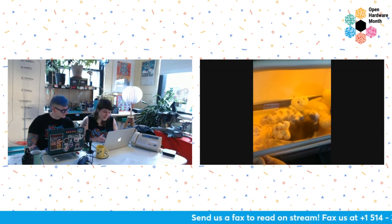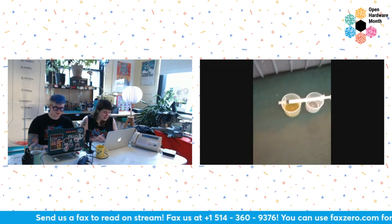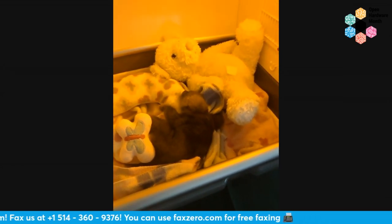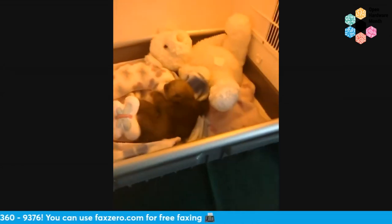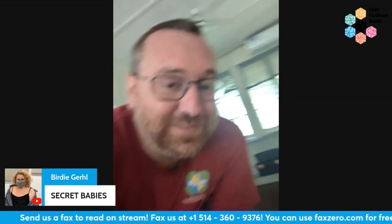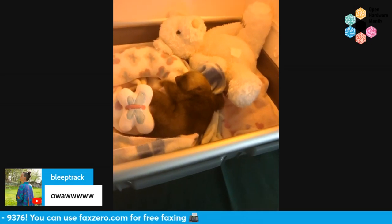So this one's in an incubator, and it has to be fed with a little syringe. So it's a recent orphan. And so this is one, for instance, that you could probably name. It's very cute. It's very sweet. And it needs attention, a lot of attention, like 24 hours a day. They sleep a lot, but they also need to eat a lot, probably every 20 minutes or something like that.